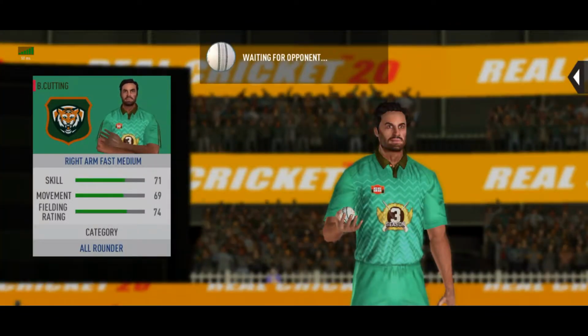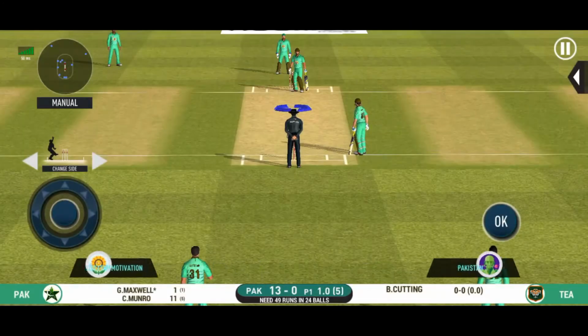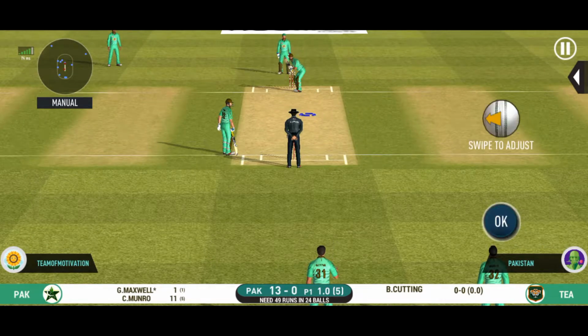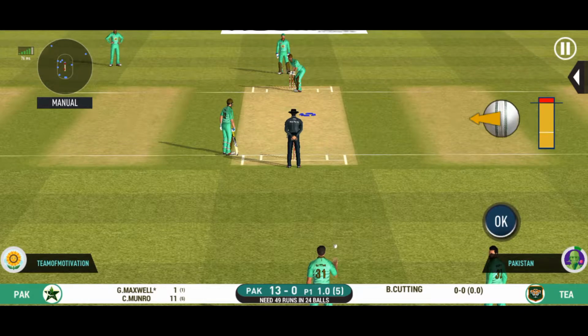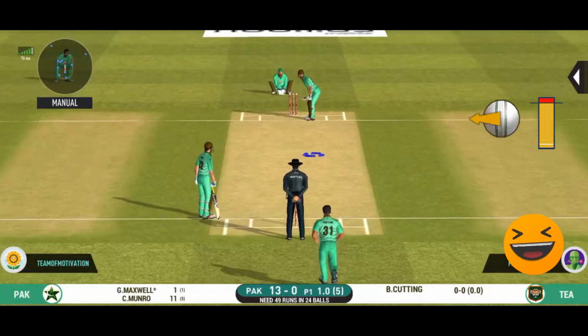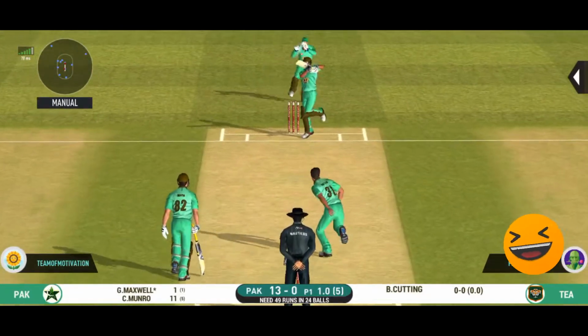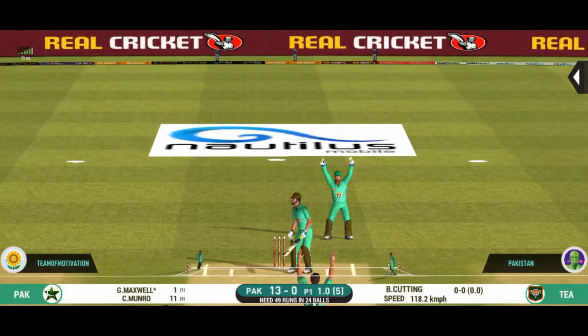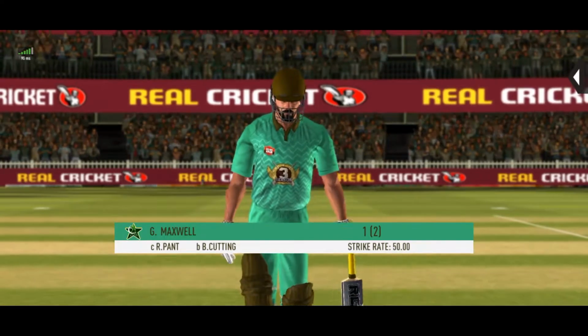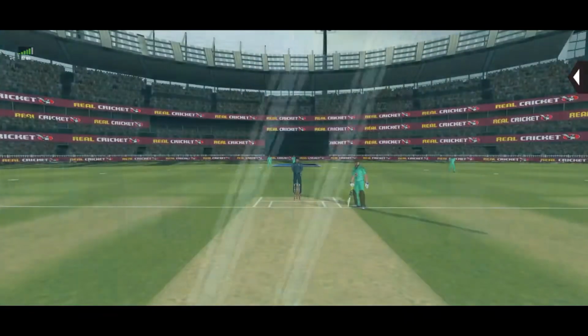Pacer introduced from the other end. Captain has placed a deep point for extra protection. Take that. A goner. That's a beauty. Gloomy walk back to the pavilion.